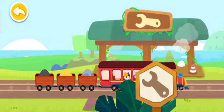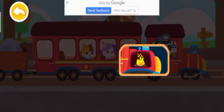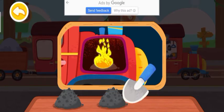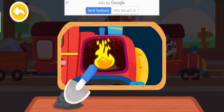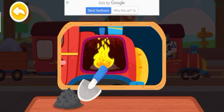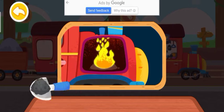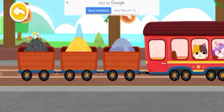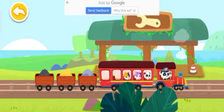We have arrived at the inspection station. Let's check the train. The coal is not enough. Let's add some to the train. You're awesome! Let's keep going. The train has been maintained. Let's continue on our journey.